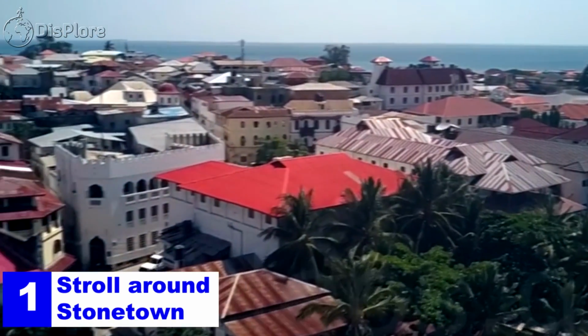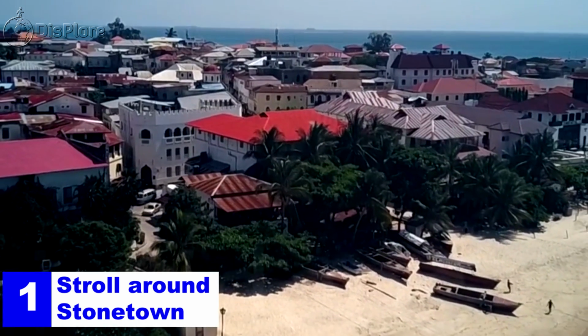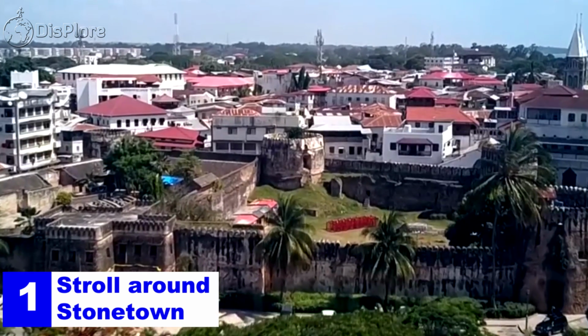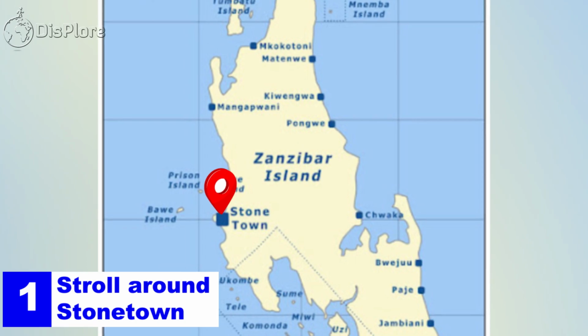Number 1. Stroll around Stone Town. People have been living on the island for over 20,000 years, but Stone Town is a central point of Zanzibar because of its location off the coast and its sheltered harbour.